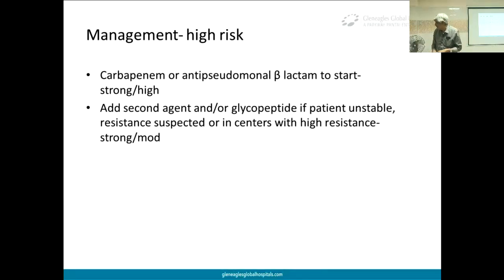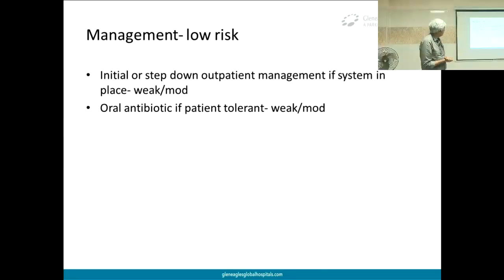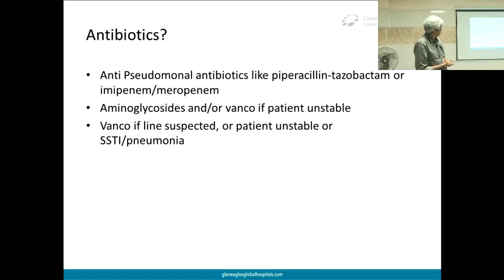Okay, of course, if the patient is improving, always try and see, can you minimize stuff? We'll talk about that in a minute. Okay, so we talked about this: piptazo or cephalosporin sulbactam or imipenem, meropenem.